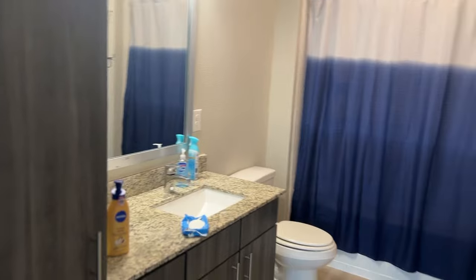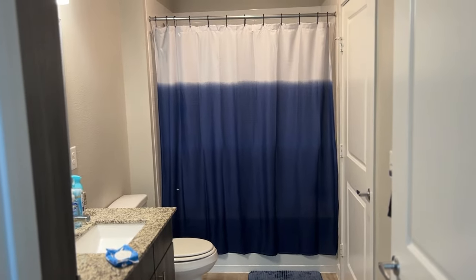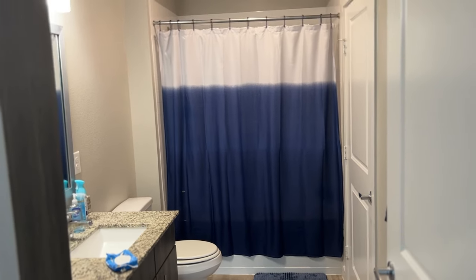Then in my son's bathroom, I'm actually going to show y'all. He loves blue, and so he just wants blue on blue on blue. He doesn't want to break it up with any color. He just wants blue.